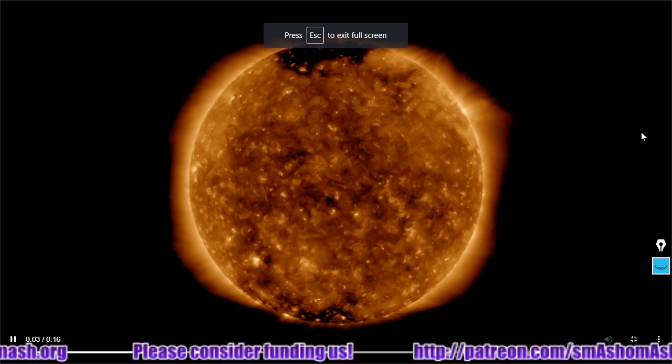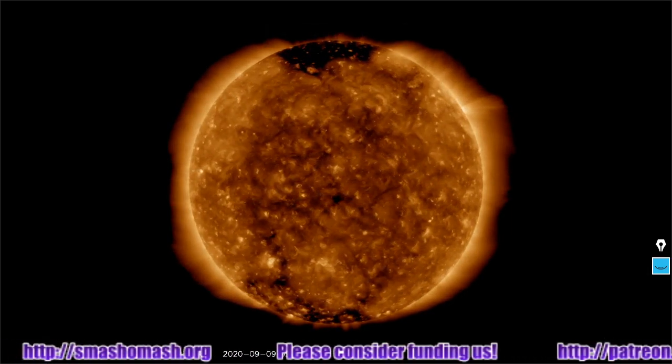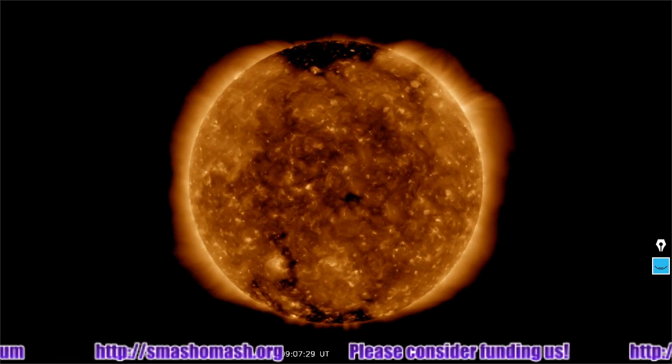You can see some coronal prominences at both poles, which is a good sign because we prefer to have a solar cycle, not lack a solar cycle.